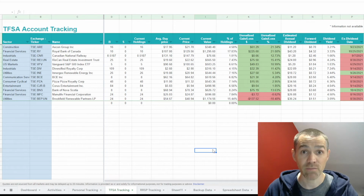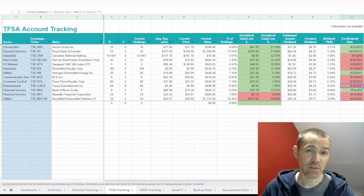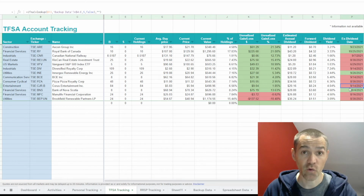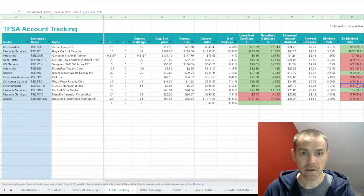Actually, one of the reasons I did buy Bank of Nova Scotia was because the ex-dividend date is upcoming. Versus the other ones, Chorus Entertainment just passed 2 days ago, technically 3 days, because you want to buy it before the actual ex-dividend date. So in this case, September 14th, you want to buy it on September 13th. If you buy it on September 14th, you wouldn't receive it. Likewise, Brookfield Renewables, if you buy it on September 28th, you're not getting the dividend, but if you buy it the day before, you will get that dividend. So, quick little tip there.